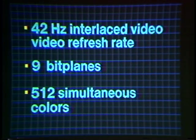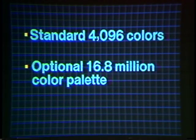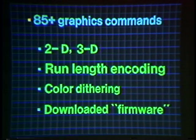With 512 simultaneously displayable colors, the board set is available with a standard 4096 color palette or an optional 16.8 million palette. With clipping, run length encoding, color dithering, and more, the VX PC board set was quickly recognized by a variety of software vendors who rapidly added Vectrix support to their application's software packages.